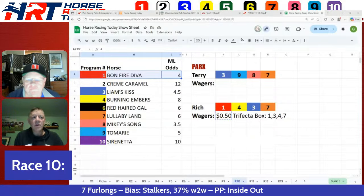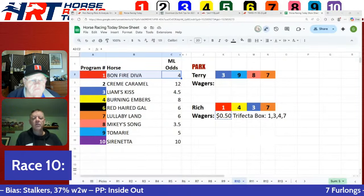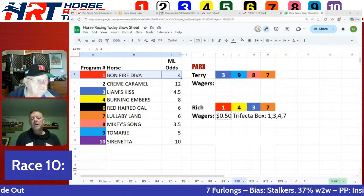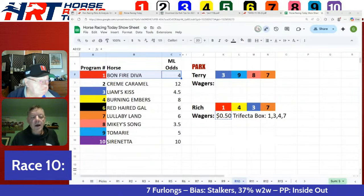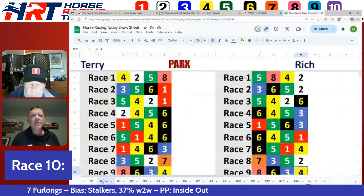And then the 7 horse, Lullaby Land, was a very tough call for me over the rest of the horses in this field. But it is a yes horse. The rest of them are not. A 50-cent trifecta box, 1, 3, 4, and 7 to finish up the betting for me.